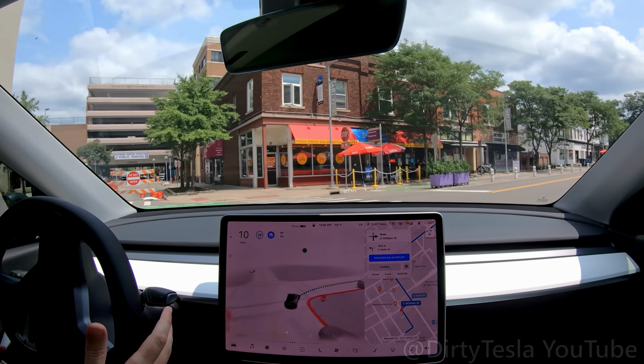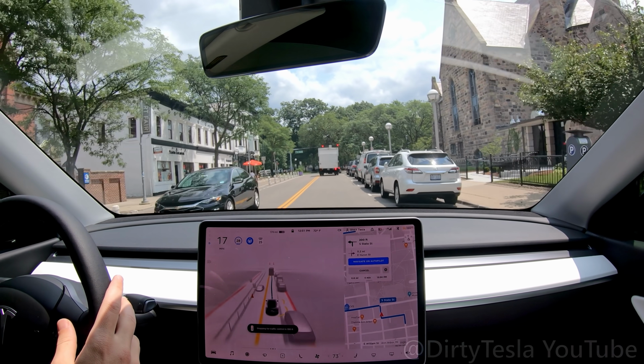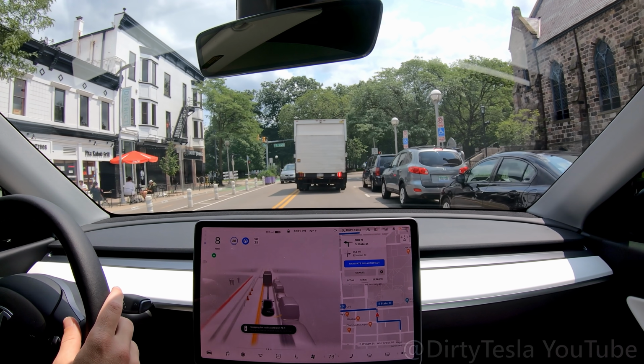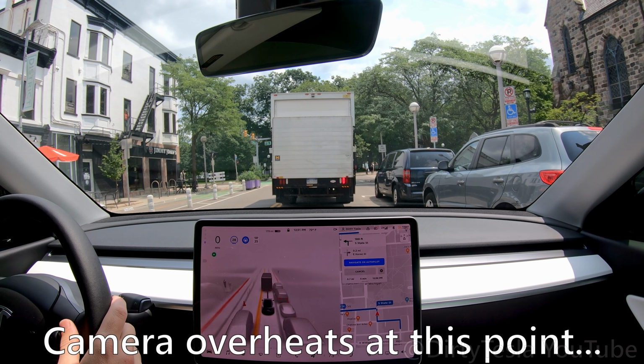And then, boom, see, that turn was great. Very confident, moves through it at the perfect speed. We just need every turn to be like that, and we'll be a lot farther along. But unfortunately, there's just a lack of confidence a lot of the time in downtown.